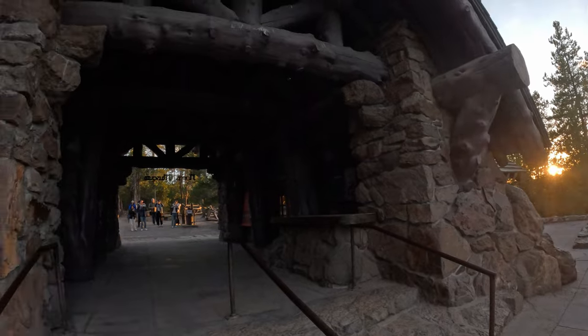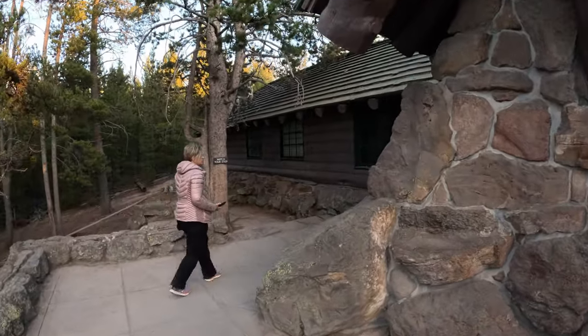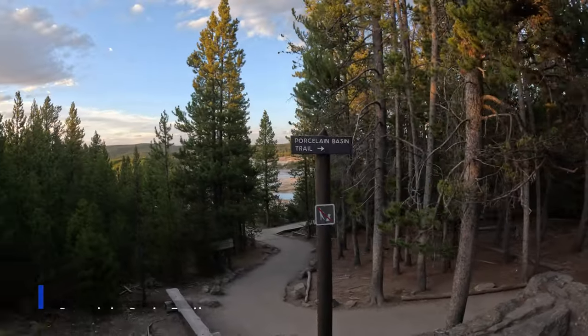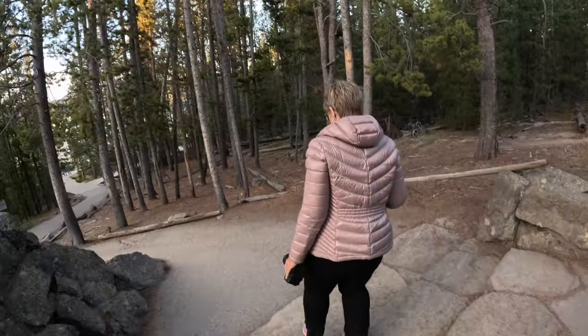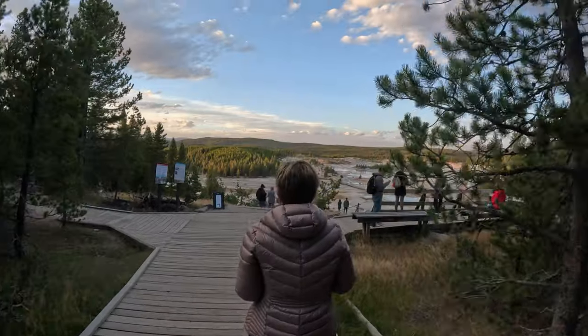Pretty cool log and stone structures around here. Wicked stone foundations. Porcelain Basin Trail. We're going down there to Porcelain Basin. It's only a kilometer, so we decided to do it. Wow.